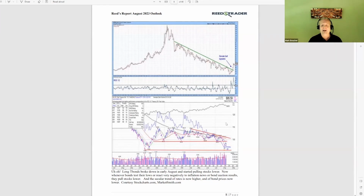So we don't really have the typical bond action leading stocks that we've had. And now, in fact, we have bonds potentially making new cyclical highs. That looks more like a 1970 type situation than like we've got a real bear market bottom that's going to hold for a whole cycle. So we really want to watch bonds carefully.